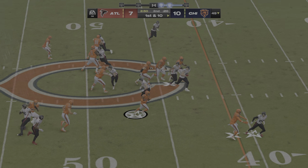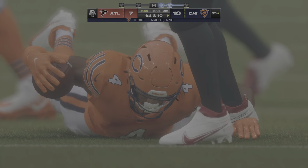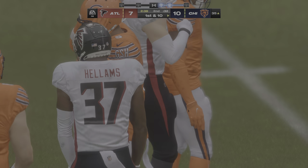They'll start on the ground with Swift. Dances by him. And he's got this down to the 35. 16 yards right off the bat and a first down. Defensively, they were in the 3-4. Solid run up the middle.